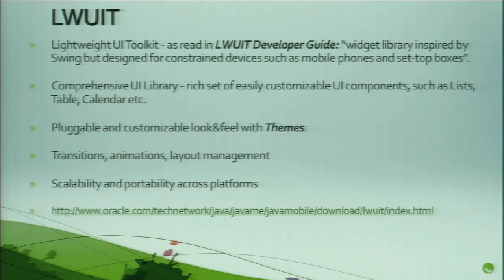And this is a standard MIDP library that allows you to create totally custom user interfaces, and it is quite a challenge to bring it to really, really small footprint devices, because you have to deal with severe memory limitations if you're talking about, for example, a $30 device, right?